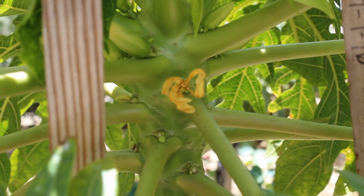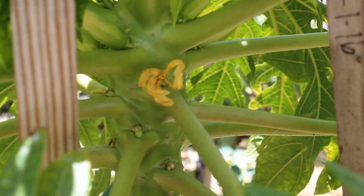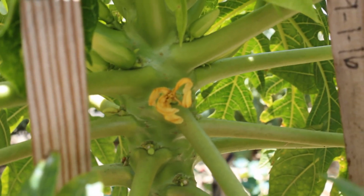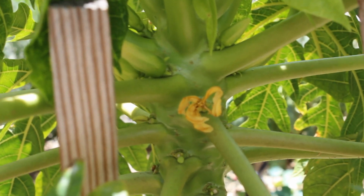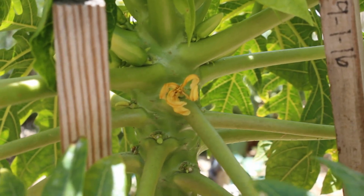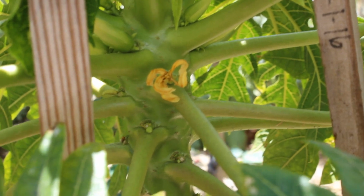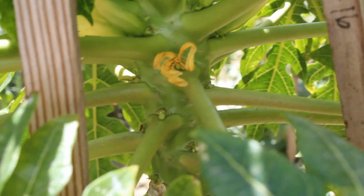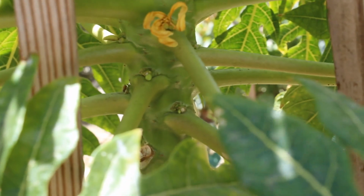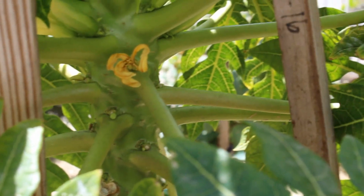And this is supposed to be the red lady, and from what I have read, the red lady is self-pollinating. So I'm hoping that this papaya tree grows big and can give us some papayas pretty soon. This will be its second year. Well, actually it's starting on its second year now. And we have another flower.